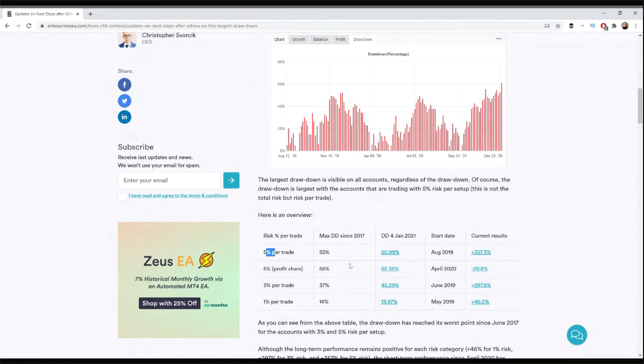Now, here you can see the stats a little bit better. With my personal account, it's at 61% drawdown. With the profit sharing account, it's slightly more, 62. And with the 3% risk per trade, it's 45%. And with 1% risk per trade, it's 13.8. 1% is still within the max drawdown. It didn't break it. The other 3 accounts did break the maximum drawdown.